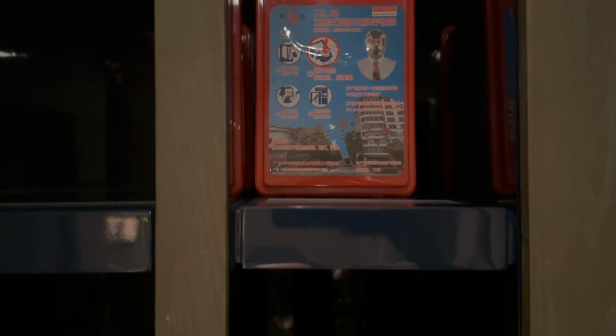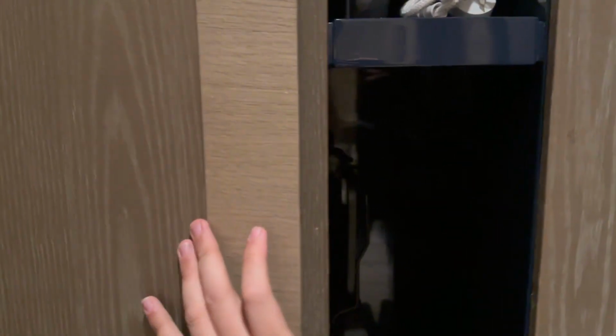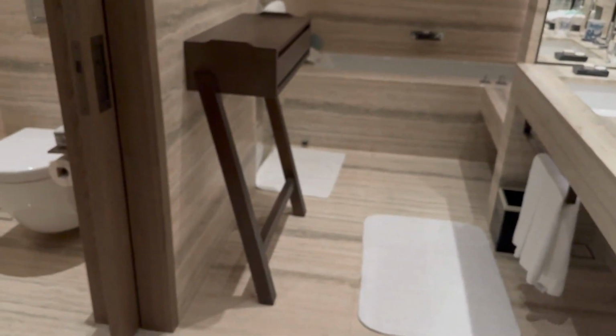Because I've stayed here for a couple of days, I'm not so inclined to show you what's inside, but there are slippers and laundry bags in case you are interested. In this closet, you've got your bathrobe, some coat hangers, and an iron board here. Of course, you've got your Chinese fire escape mask as standard equipment. So that's pretty much it in the closet.